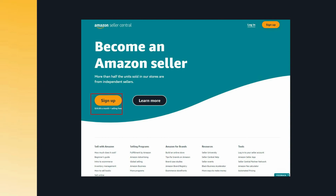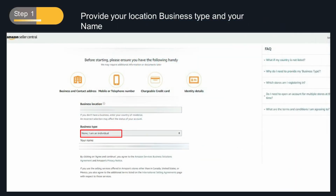So let's begin. You need to register on sell.amazon.com and click on sign up. Once you click on sign up, you will be taken to the multi-step registration process. The first step is to enter business and contact address. You will have to choose business location and business type. This is exactly where you will have to specify that you are an individual seller. Click on none, I am an individual seller, and then agree and continue.